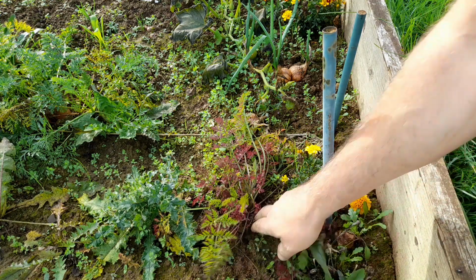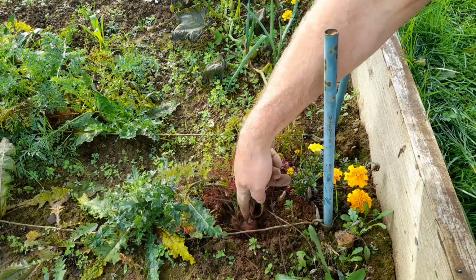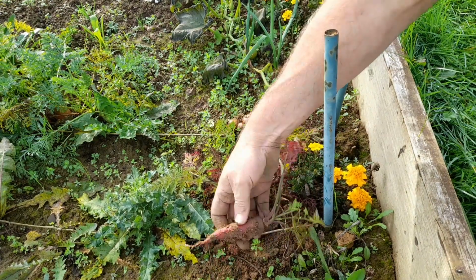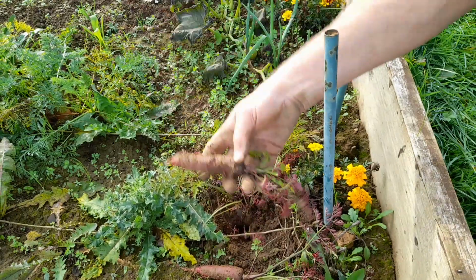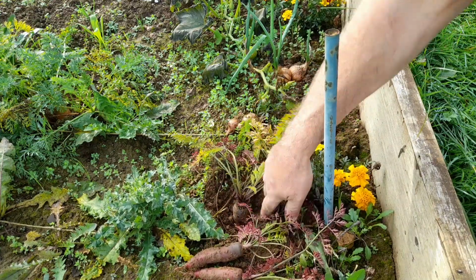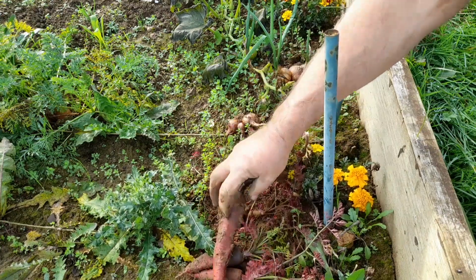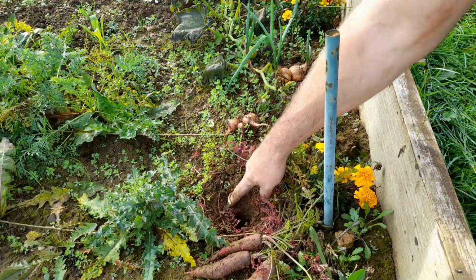So last year we planted these multicoloured carrots, and we've not actually dug any up yet, but look at this. Look at that. A red carrot. We've got here, look, a nice big one here. Oh, this is a big one. Come on. Don't break. Right. Look at that. That's going to be interesting to see what that tastes like. So, we got some multicoloured carrots.